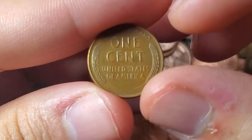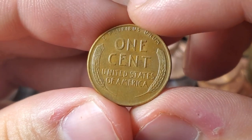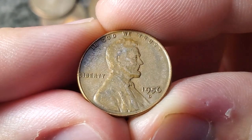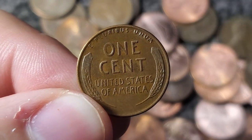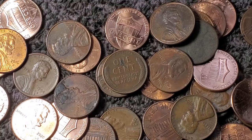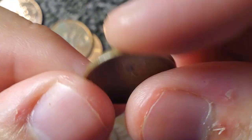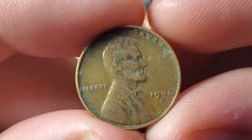So I just got the first find of box number 2, penny box 2. I'm on roll number 3. We just got a 1956 Denver. All right, first Wheatie out of box number 2. Let's keep on digging. Very next roll, roll number 4. Just got Wheat Penny number 2 for the box, and it is a 1946 Denver.